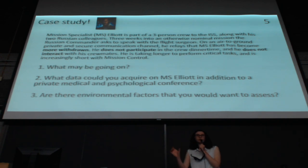So 3 weeks into an otherwise nominal mission, like everything's gone really well, the Russian commander wants to speak with the flight doctor and says that this specialist has become more withdrawn, isn't participating in the dinners with the crew, isn't interacting with his crew, and he's taking longer to perform tasks, and he's more short or irritable when he's talking with mission control.